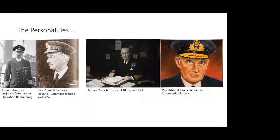Let's have a look at who was involved here. Admiral Günther Lütjens, commander of Operation Rheinübung. He previously commanded Operation Berlin, so he had some experience in raiding merchant vessels in the Atlantic. Next up, Rear Admiral Lancelot Holland commanded the interception force of HMS Hood and Prince of Wales.